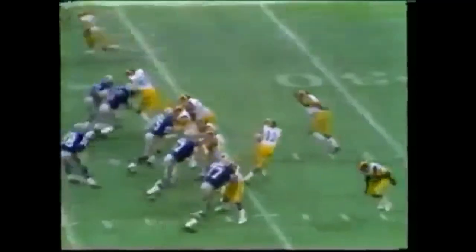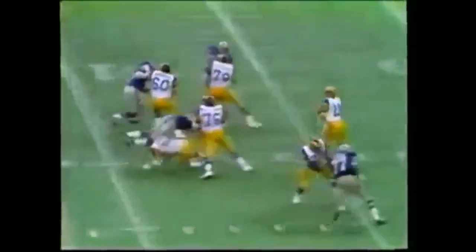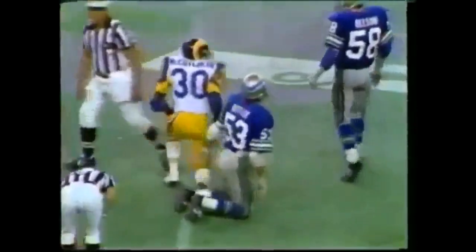Illegal motion. No good. 58 for naught. Hayden with both backs out, throwing to Charlie Young, and Webster pushes him out of bounds on the right side, and the backs go out again. And Hayden over the middle at midfield to Lawrence McCutcheon. And, of course, that's a tip-off the yards.